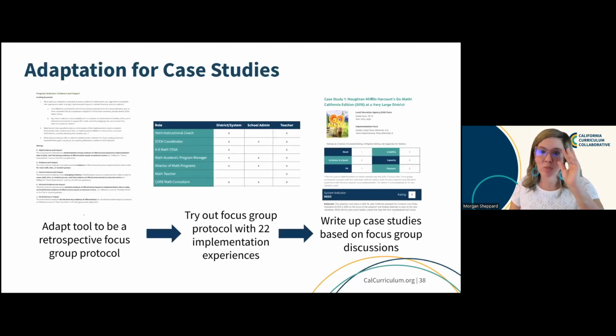Similar to the adaptation process for the tool, in order to prepare for the case studies, we first adapted the tool to be a retrospective focus group protocol, and then tested the updated interview protocol with our testing group by walking through 2 implementation scenarios with each participant based on their own experiences to gather similar feedback as the first round of testing. Based on the feedback from our testing group, advisory council, and a group of key internal stakeholders, we landed on a finalized focus group investigative framework, which is included in the appendix of the case studies report.